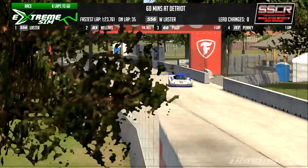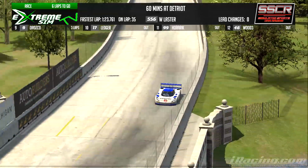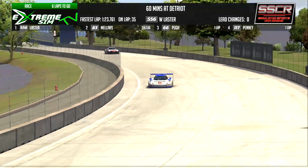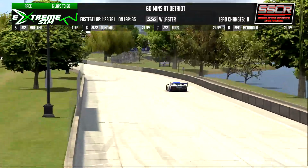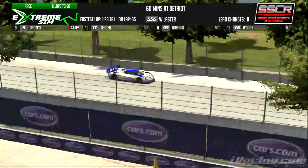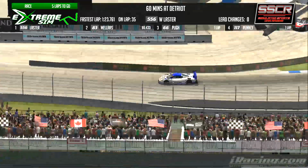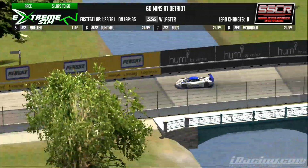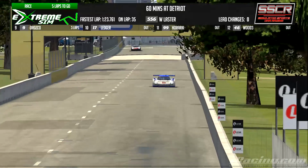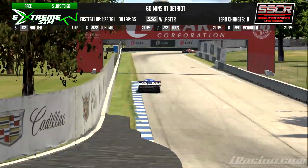LMG Racing still smoothly working their way around Detroit, otherwise known as Belle Isle. Being nice and smooth on the throttle. And we have 5 minutes remaining. 5 minutes remaining here at Detroit.